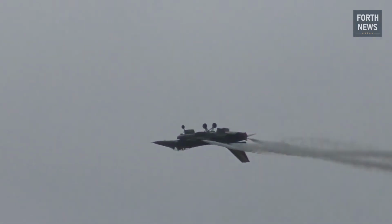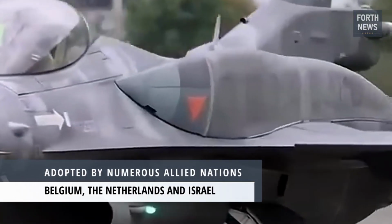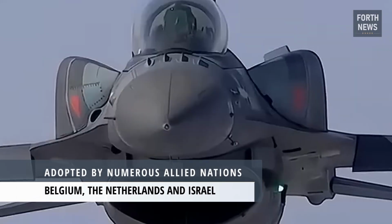In addition to its service with the United States, the F-16A has been adopted by numerous allied nations, including Belgium, the Netherlands, and Israel.